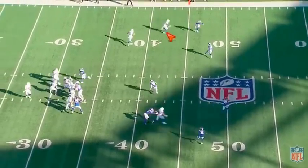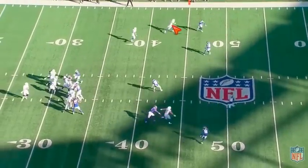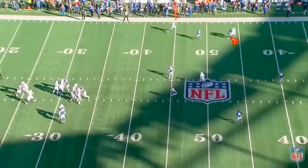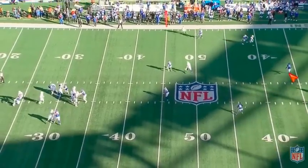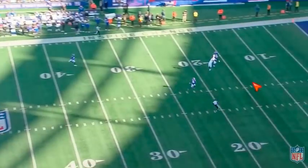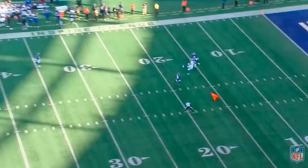Again, using route sell. Like we're selling outside release, then subtly get back inside. And you've beat him. Now you have the safety over the top. He throws you the ball anyways. Come and make a play on the ball. He's got that leaping ability, the ability to go up and get it.